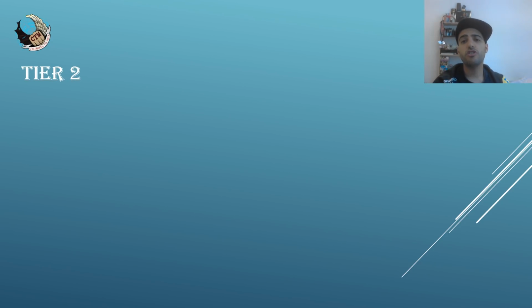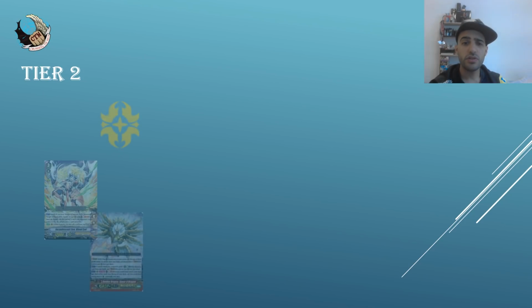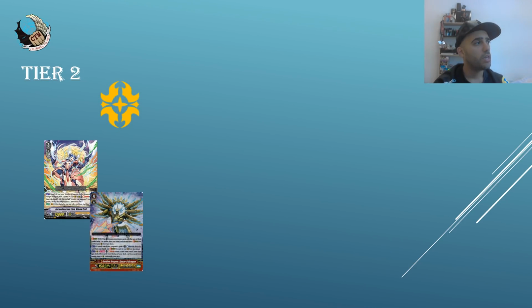Next, we have the tier 2 decks. The tier 2 decks are the decks that are a little bit less good, less fast, less consistent, they have less resources, and that's why they're on tier 2. The first one that we have is Gold Paladin. Gold Paladin is still a very strong deck, and it should have gone to tier 1. The reason why it's chilling on tier 2 is because now people kind of know how to play against it, and people who played Gold Paladin in the past now have changed their deck to something different.